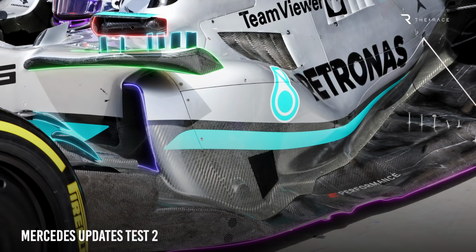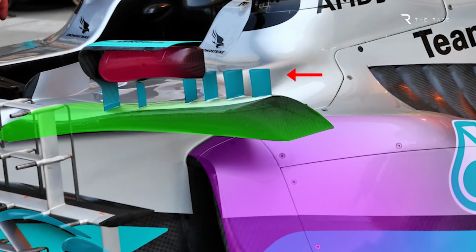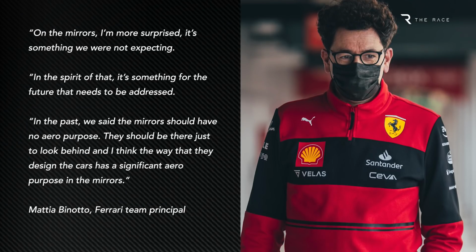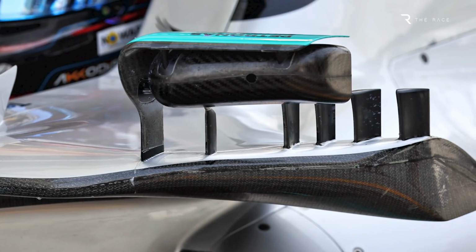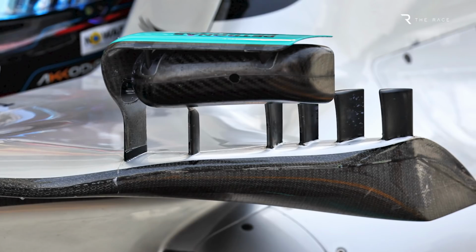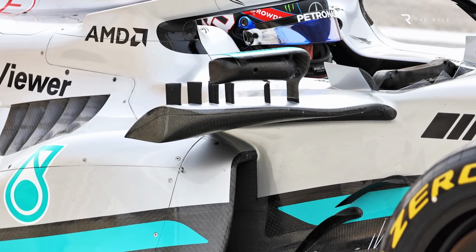But instead it's a related part of the package, the wing mirrors, that have caught the attention of Ferrari. Ferrari's team principal Mattia Binotto described these as spaceship mirrors, hinting they might not be in the spirit of the regulations. The objection to the mirrors is that they are mounted on an aerodynamic shroud that contains the upper side impact protection system cone, entirely independent of the sidepod. This cone is a mandatory component and its function is not impacted by mounting the wing mirror on it.